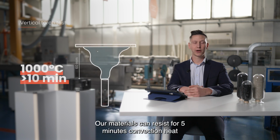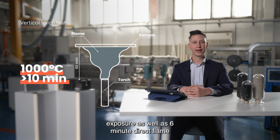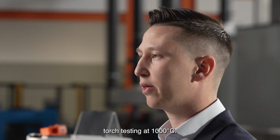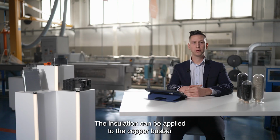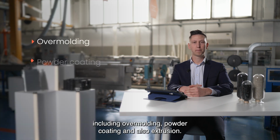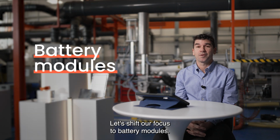Our material can resist for 5 minutes convection heat exposure, as well as 6 minutes direct flame torch testing at 1000 degrees Celsius. The insulation can be applied to the copper bus bar by several different methods, including overmolding, powder coating, and also extrusion. So let's shift our focus to battery modules.